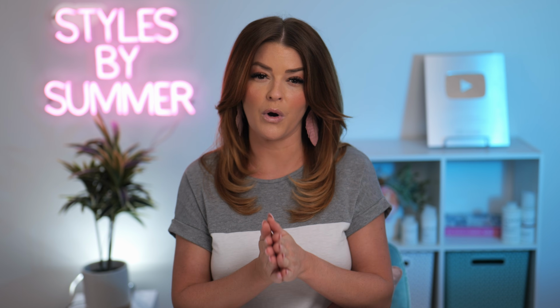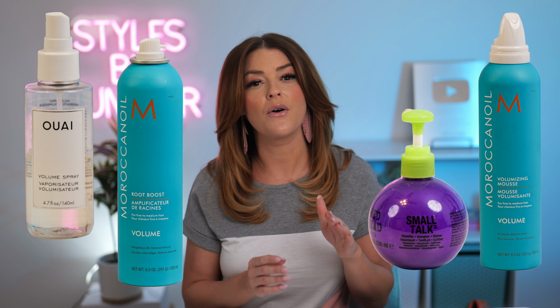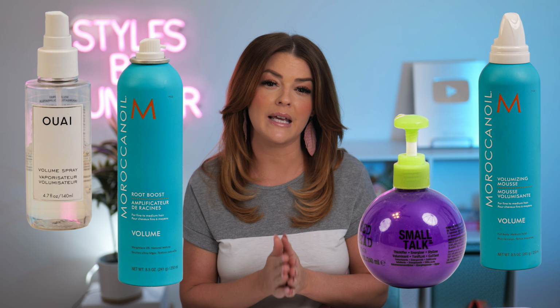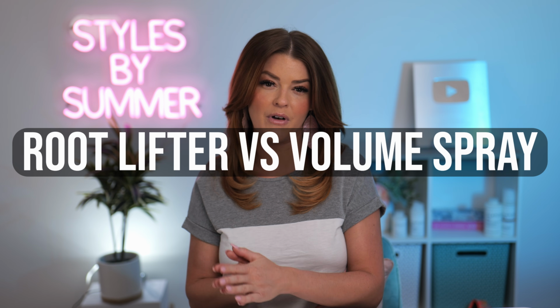As a stylist of 16 years and a lover of all things volume, I feel pretty confident in breaking down this topic today and leading you in the right direction to which volume product will work the best for you. Products we're comparing today are root lifters, volume sprays, volume mousse, and volume thickening creams. Keyword here being volume. I'm gonna first start off by breaking down root lifters and volume sprays.